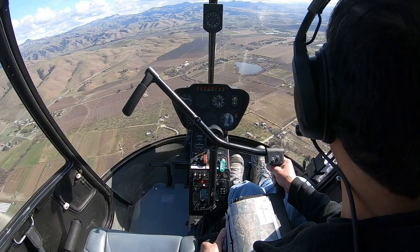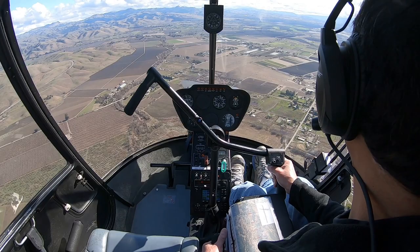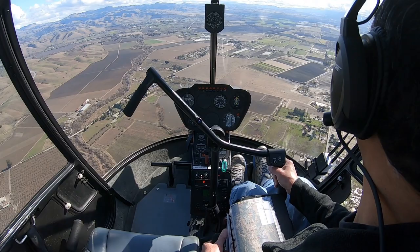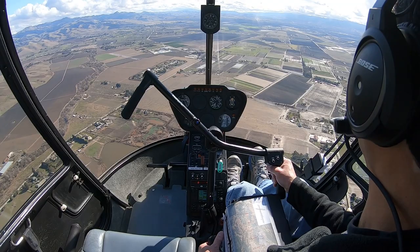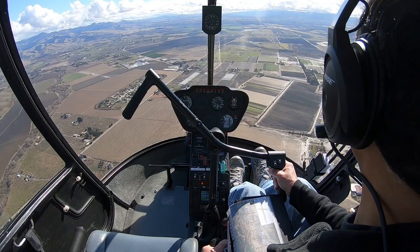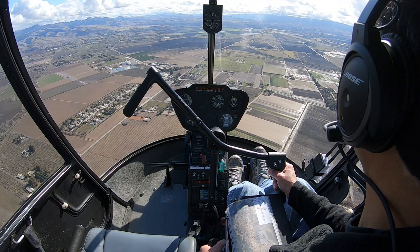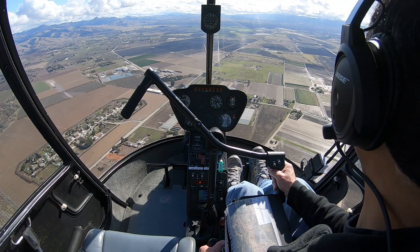Traffic, Cessna 396 Alpha, 4 mile left downwind, runway 31, Hollister. On top of the green, 3 in the green, fuel, car repeat. Sky Alpha entering left downwind over Highway 25, runway 31, Hollister.